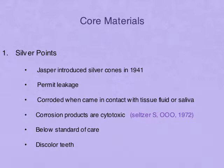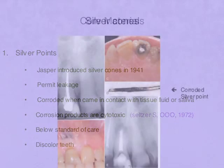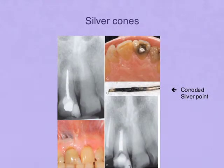They can discolor teeth as well. Have a diagrammatic presentation here. Silver cone used in tooth number 8 caused periapical lesion because there was no seal, caused corrosion, caused discoloration. The tooth was retreated. Hollow plug was used here. A little bit of MTA, and then the rest of the canal was filled with gutta percha.